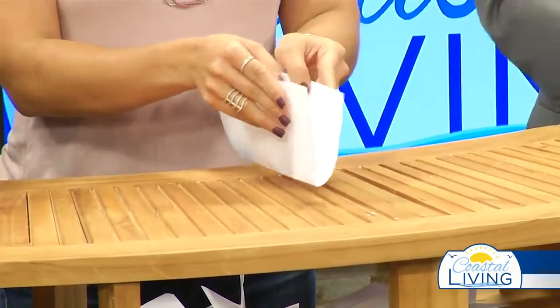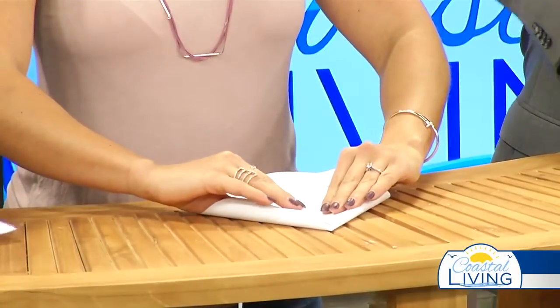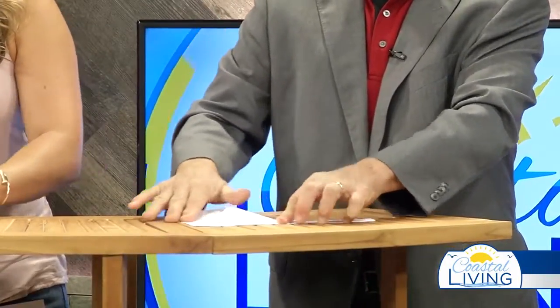So keep following us if you want to. We've got that little flap on the inner corner. You're going to take the two corners and try to match them up to the line as best you can.